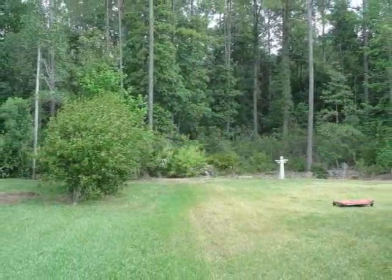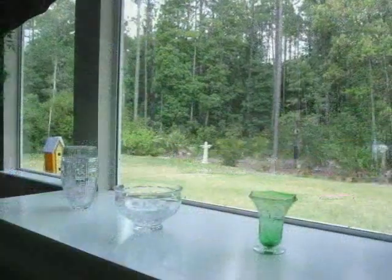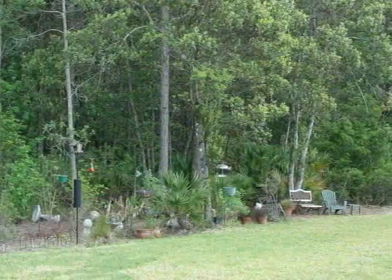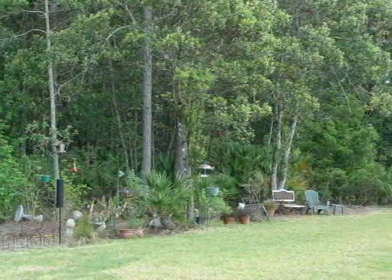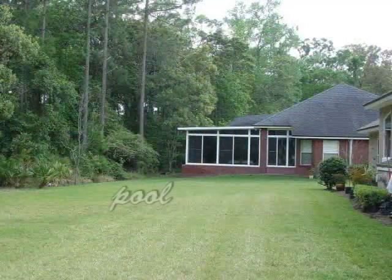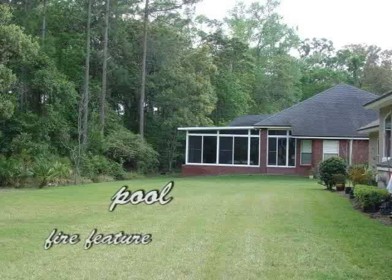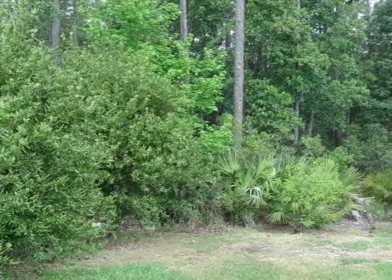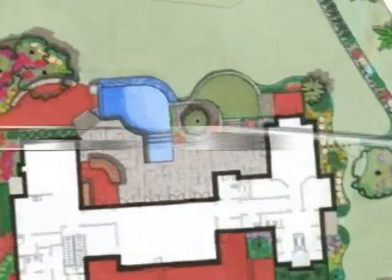This client had a backyard with plenty of grass. There was absolutely nothing drawing her out to the backyard. And because she loves to entertain, she decided on a tropical feel that included a pool, a fire feature, and places to relax. But with a blank slate, you need a plan. This is where the design comes in.